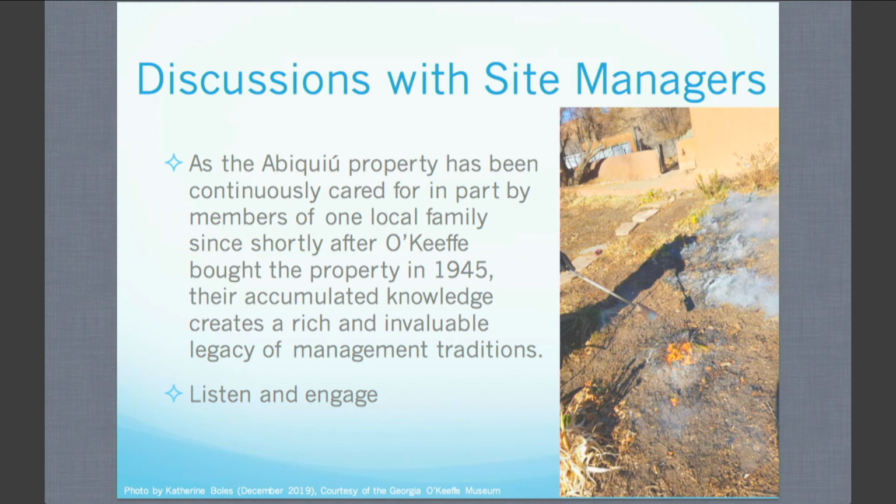One of them cares for the landscape and knows he can walk around and say for every single thing that was planted, when it was planted, and how it's been cared for, if it was replaced, where it was replaced from, where he got the material from, all that information. It's really great. And what I'm showing here in this photo is a practice of management in the fall where they burn some of the vegetation, and that's something I never would have known about if I hadn't talked to them.